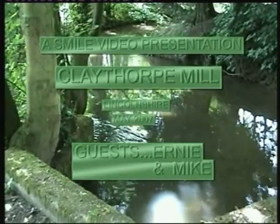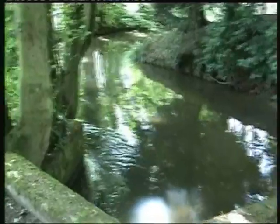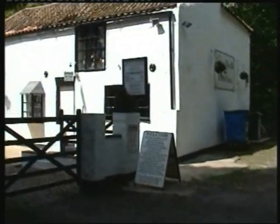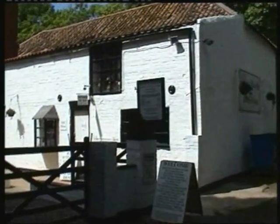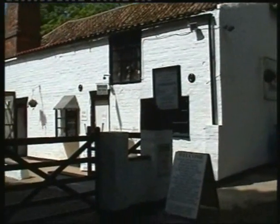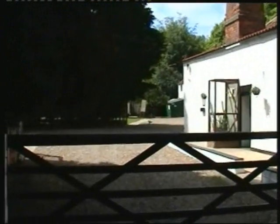Nice little swirling stream here, and we are at Claythorpe Mill Wildlife Gardens. We've been here before. In fact, Michael has brought me here twice. That's Michael West, that is. And there's plenty of birds, but they're feathered ones.